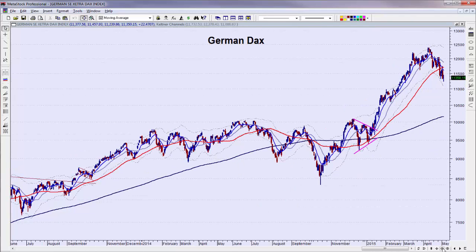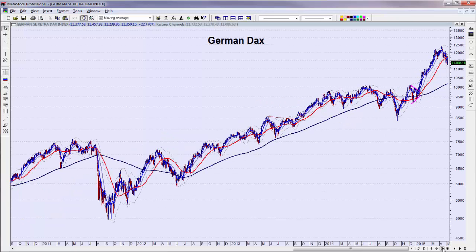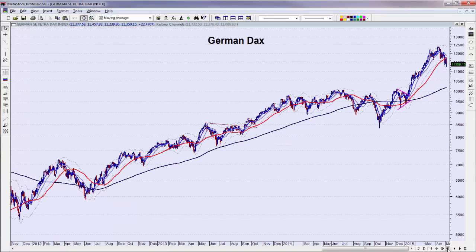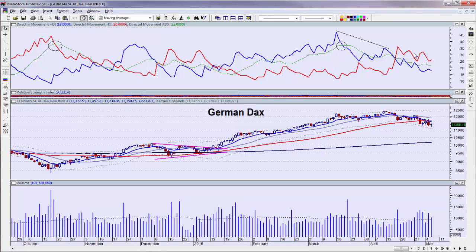Now, I haven't sat and analyzed the German DAX to any great degree. You could also make the case that here we have a 1, 2, strong 3, 4, and this was 5. So at least for the short term, right now, it's rolling over, it's trading down. We'll see whether or not, let's look at the little bit of divergence on the DI minus.